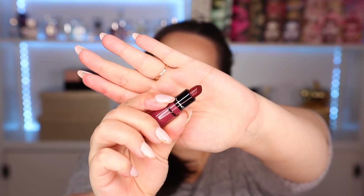Then we have the color Diva. Honestly, 11 lipsticks later, I'm surprised my lips still look like lips because my lip line disappeared. Don't know where she is anymore. Anyways, this is the color Diva. Really nice and dark and grungy and beautiful.